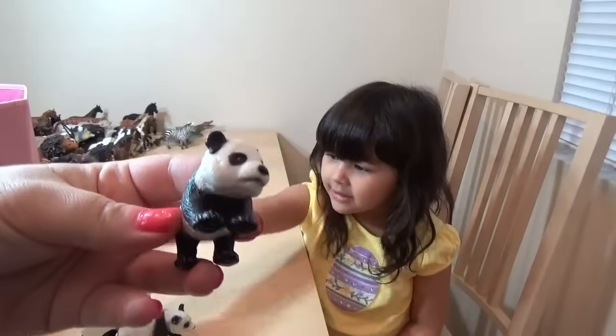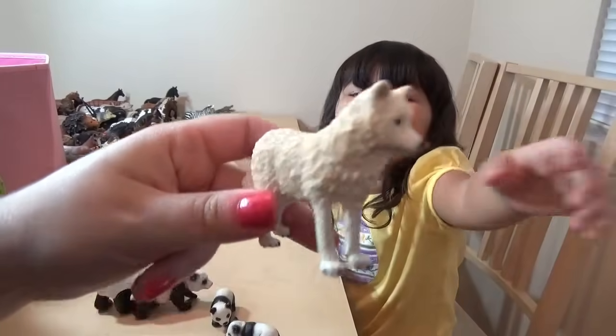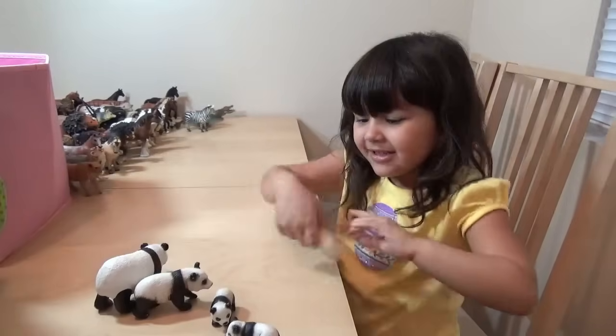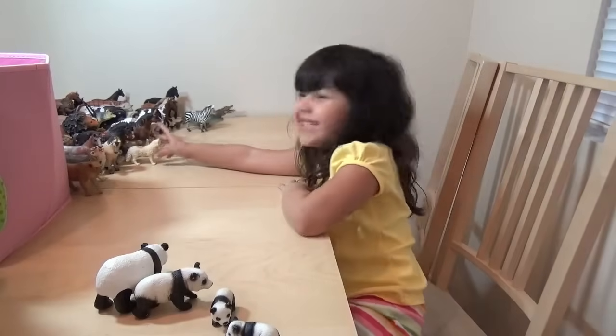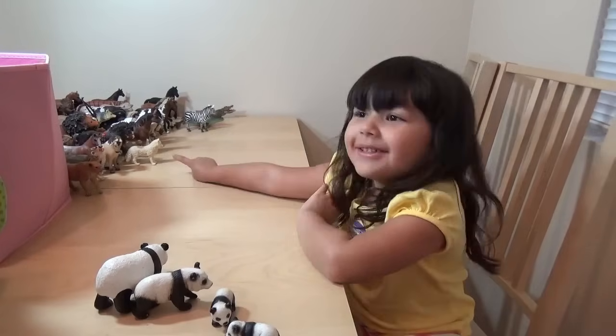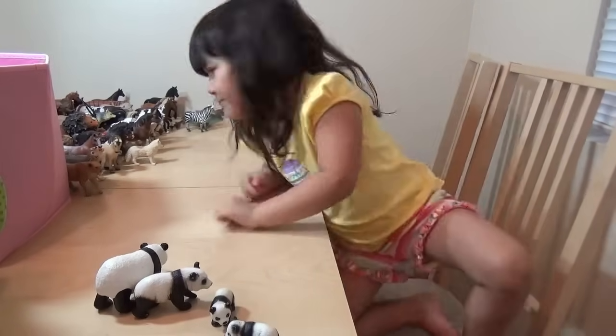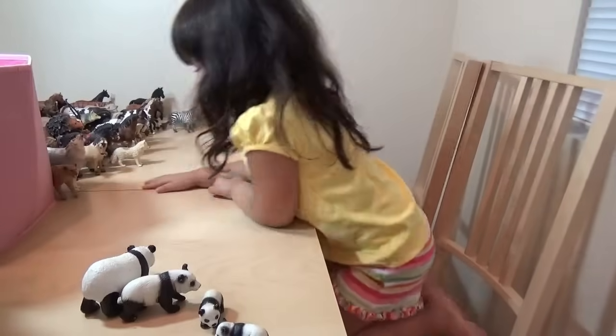Mm-hmm. And who is this? Mama! This is Arctic wolf. Is that your favorite? Mm-hmm. Look, it's running to the pack. He's running to the pack? That's good. That's his pack. That's his pack? Right, okay. There. Awesome. Oh, I need the wolf straight.